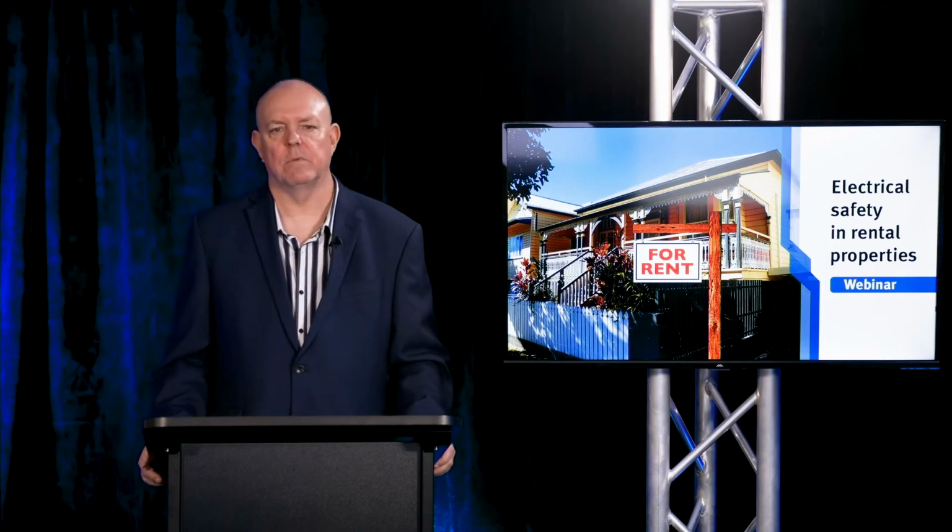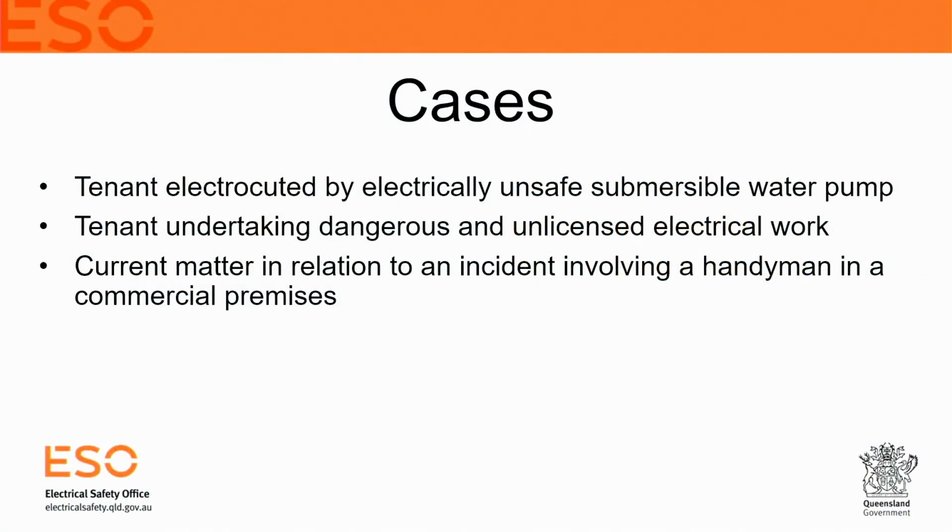The third case, which is a matter currently before the court, involves a handyman in a flooded basement in commercial premises where there was electrical equipment located. That case highlights the importance of ensuring that when electrical equipment you think is decommissioned, please make sure that it's checked by a licensed electrical contractor. Don't just take the word of the seller of the property or a real estate agent saying, yeah, mate, that's not live anymore. Make sure that's checked by a licensed electrical contractor.